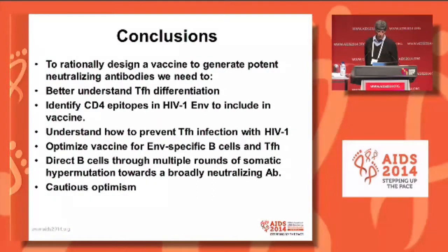So the other consideration is if we make more TFHs, we've got to be careful that they don't become more substrate for the virus. And on the other side, as Penny pointed out, we've got to optimise the vaccine for the envelope-specific B cells, but it has to be coordinated with the vaccine for the T follicular helper cells. And then, of course, as Penny and before her, Tony Fauci pointed out, we've got to shepherd B cells through multiple rounds of somatic hypermutation towards an effective, broadly neutralising antibody.